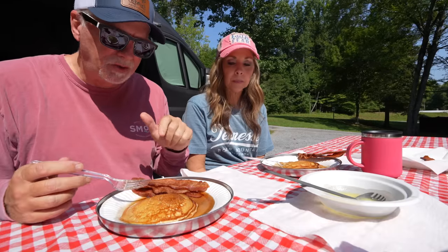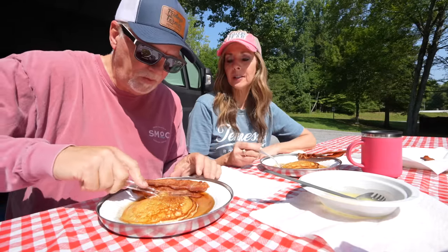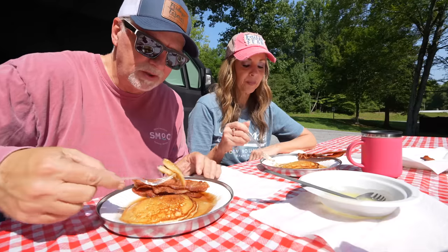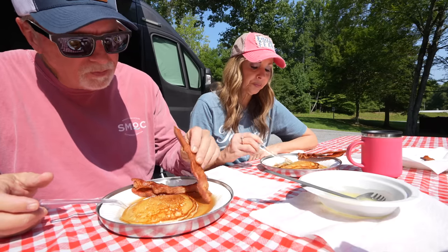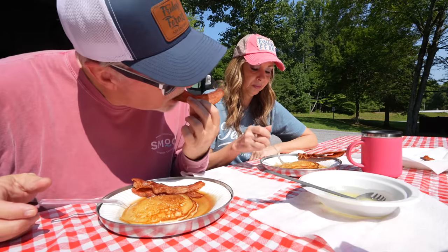Let me tell you something. Those are a lot better than that shake thing. This was Hungry Jack too, just like our syrup. We're not going to do those shake pancakes. No. That was good. This is good. This was Hungry Jack mix, just like our syrup. I like to dip my bacon in the syrup like that a little bit. Cheers.